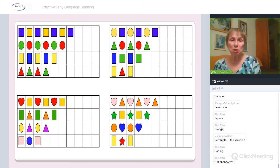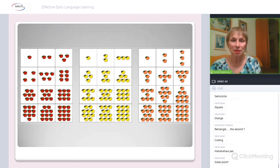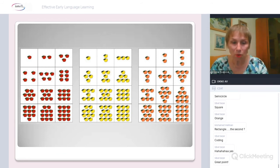So we should teach them subitizing. Subitizing is something like this. I will type this word in a chat box.